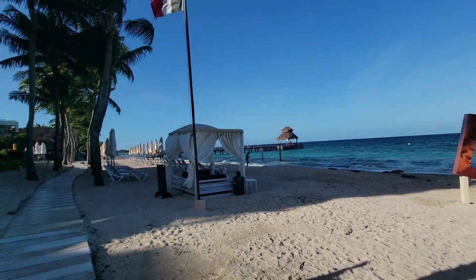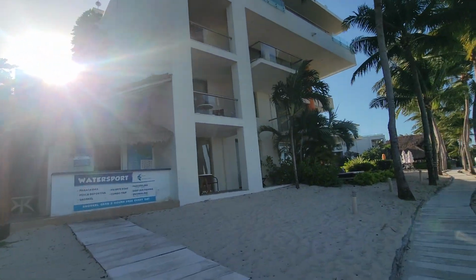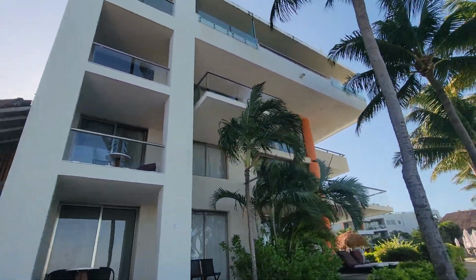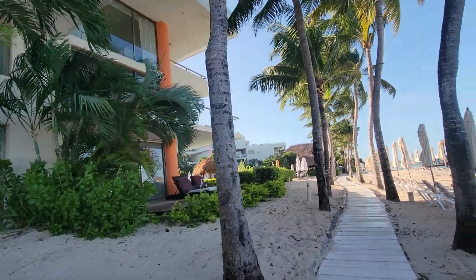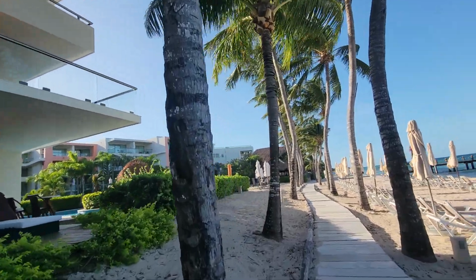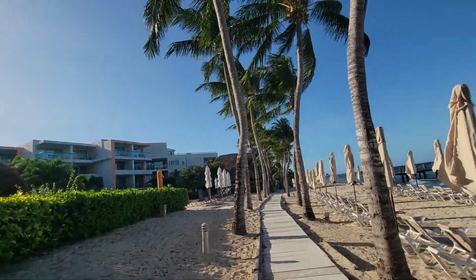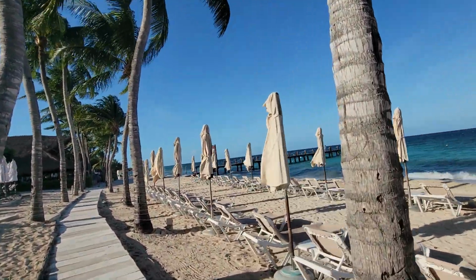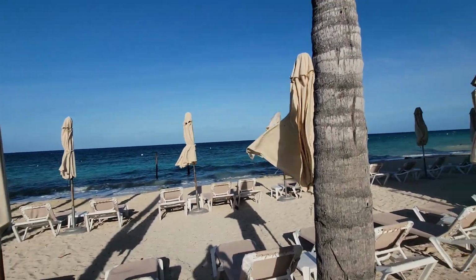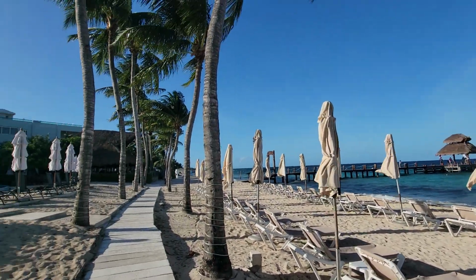Nice photo op here. Water Sports Center. So this is one of the bigger properties for an all-inclusive in Cozumel, and pretty much one of the only adults only. This is non-Preferred Club section, but you have covered chairs, which is super nice. Over there with the huts, that would be Preferred Club beach area.